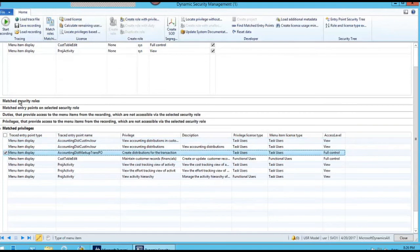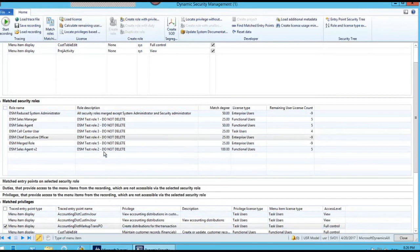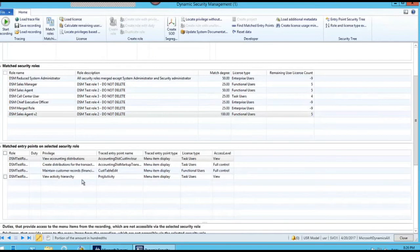If we open the matched security roles, we have all of the different security roles that grant access to at least one of the recorded menu items. You can see that we have something called a match degree here, and if we are working with a match degree of 100, that means that we have access to all four menu items with the access level wished from the organization. So basically, you can just assign this security role to the user, and they should be good to go. Obviously, this role might grant too much access because it probably doesn't only grant access to these four menu items, but it does grant access to the menu items in the wish.